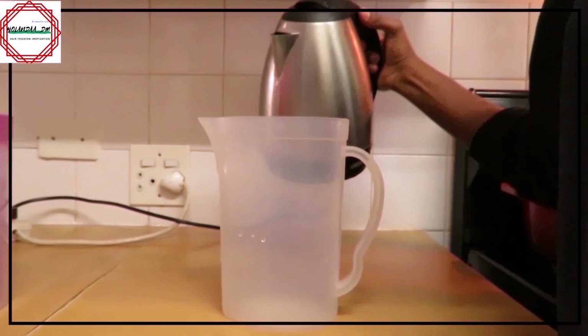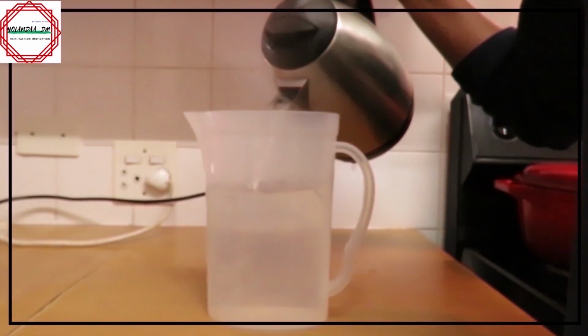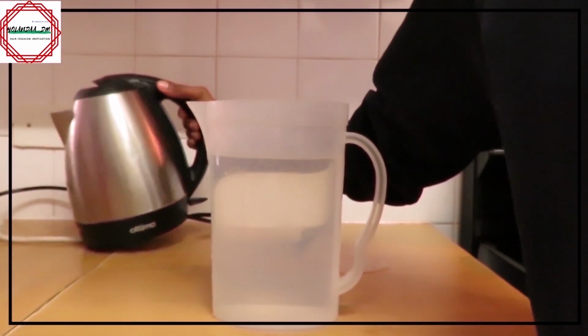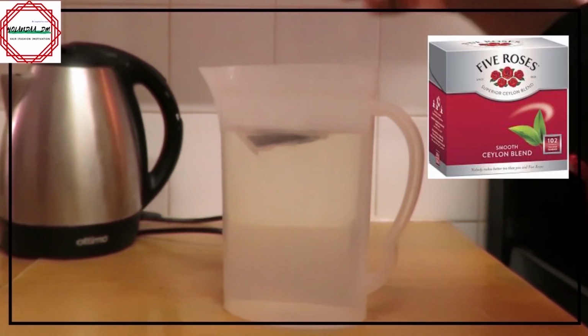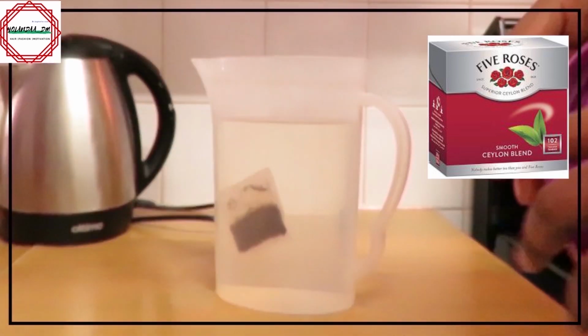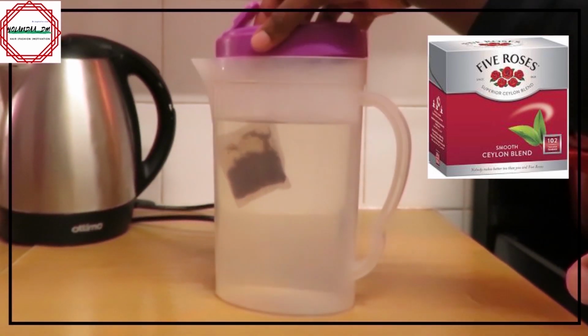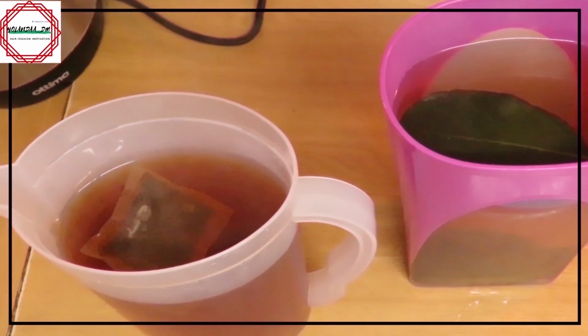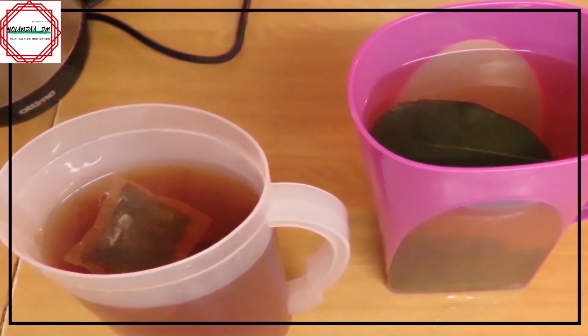So while I'm waiting for my bay tea, I'm going to go ahead and make my black tea. The brand that I'm going to be using for my black tea is 5 Roses. So basically what I'm going to do is dip one tea bag inside boiling water. It is so good.